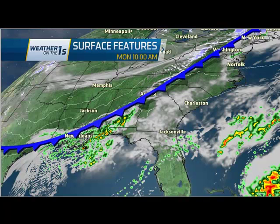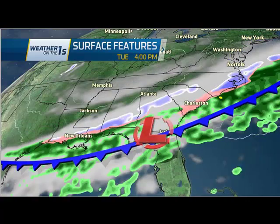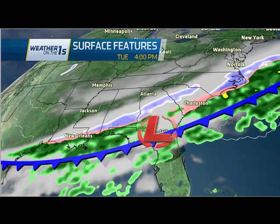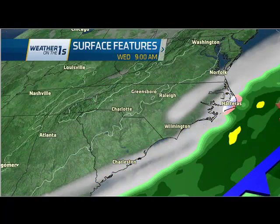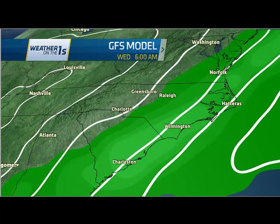Now, this is the Futurecast model with the surface features overlaid, and it is really the furthest east of almost every model with the precipitation fields. There we go tomorrow, and then that scoots through the eastern Carolinas tomorrow night into Wednesday morning. GFS, the 6Z run is in, and it's a little similar to its previous run. A little bit further east with some of the heavier precip totals, but still one of the furthest north and west models.